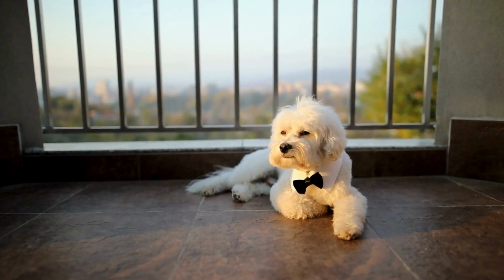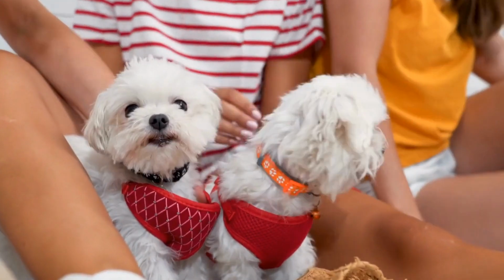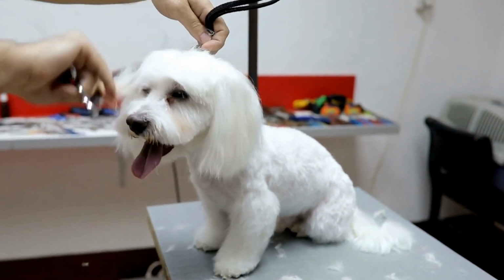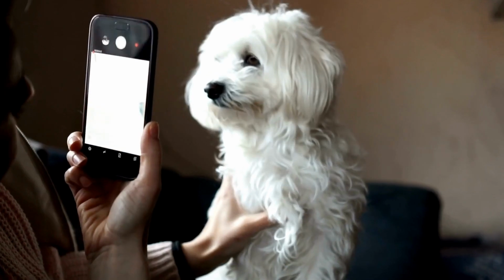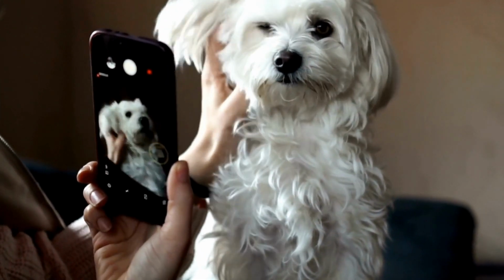4. Poisoning. Accidental poisoning can occur in Maltese dogs if they ingest toxic substances such as household cleaners, medications, or certain plants. If you suspect your Maltese has been poisoned, contact your veterinarian immediately and follow their guidance. They may advise inducing vomiting by administering hydrogen peroxide, but never attempt this without professional advice.